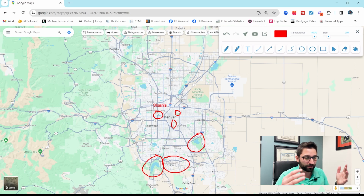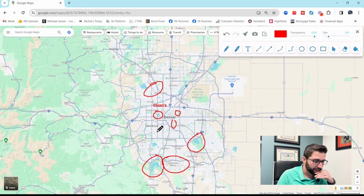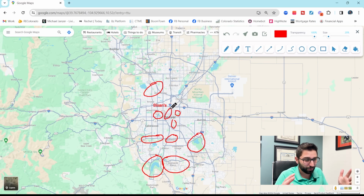They have all sorts of events there. They have tons of open space throughout Denver. Tons of open space up here, all throughout Englewood. They have lots of parks. Throughout Englewood and Littleton, you have tons of parks. I'd say if you're looking for parks, downtown Denver specifically, not a whole lot there.